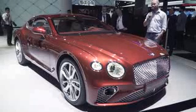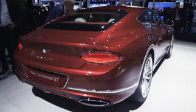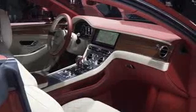This then is the new Bentley Continental GT. What's new about it? Well, what isn't new about it? It's got a new platform. It's a new aluminium structure which weighs about 150 kilos less than the old GT. It's got more kit on it, and they put some of that weight back in. It's going to end up about 80 kilos lighter than the old car at 2,240-ish kilos.